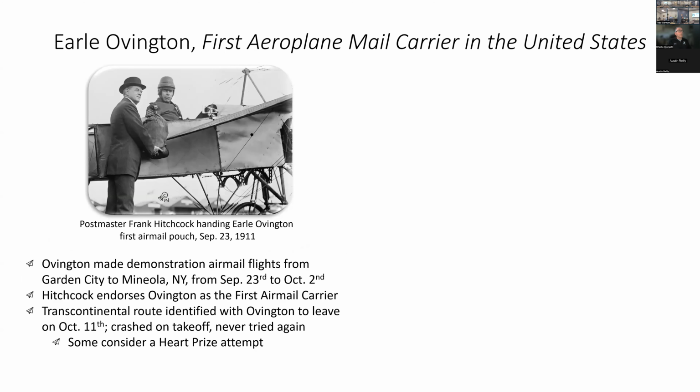Now, just a quick aside, while Cal is traveling from New York, Earl Overington actually officially becomes the first person to officially carry airmail sanctioned by the U.S. Post Office Department by the Postmaster General, Frank Hitchcock, on September 23rd, 1911. So, in fact, even though Cal was carrying mail, it was unofficial. And this particular event obviously superseded anything that the Rodgerses could claim relative to their Rodgers Aerial Post.